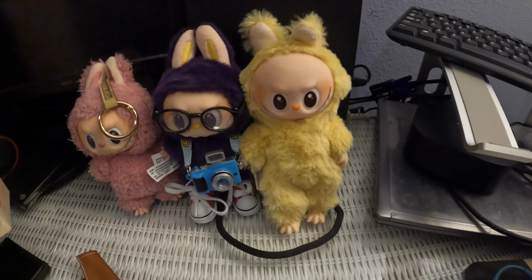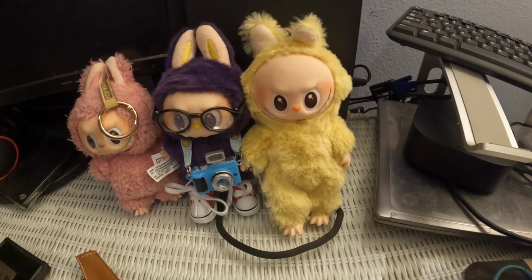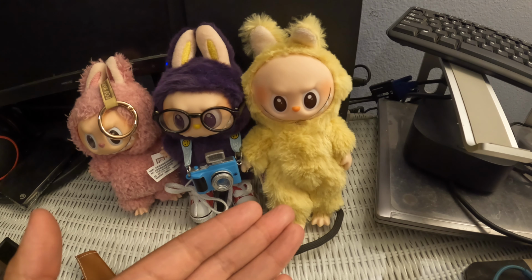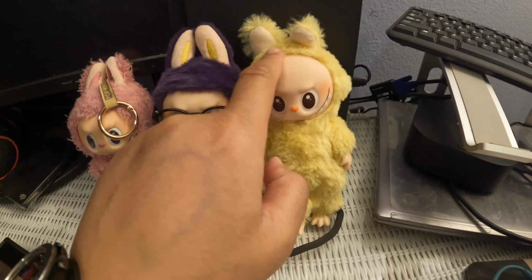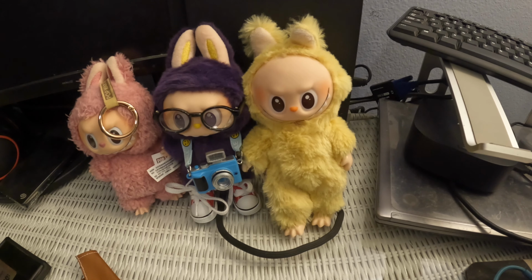Be careful when you buy out there. People will take advantage of you. I think I paid 25 to 30 bucks on this one. I wanted to see what a Lafufu looks like, and this is what a Lafufu looks like. And this is a drastic difference from two Labubus to one Lafufu. I may be balding, but Lafufu shouldn't be balding.